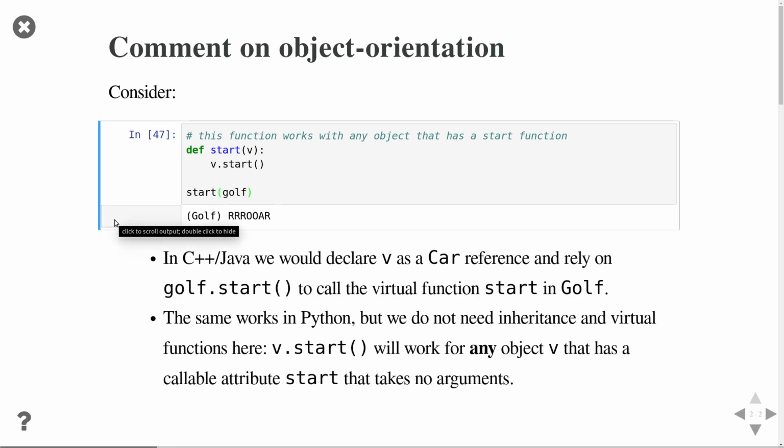The reason why this is so special is that it's not so easy to achieve the same thing in Java. In Java, in the function definition, you would have to declare this variable v as a car reference, and then rely on the fact that the golf has a virtual function start, so that the correct start method is being called. In Python, we don't need that, because Python will just call start, as long as whatever we pass in has a start method. It will just be called, right?